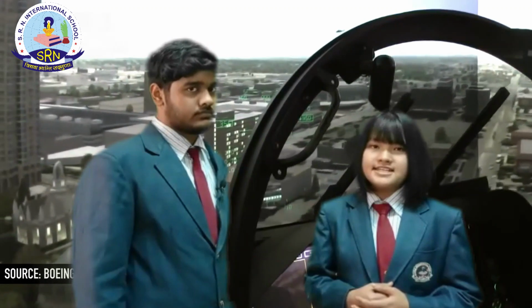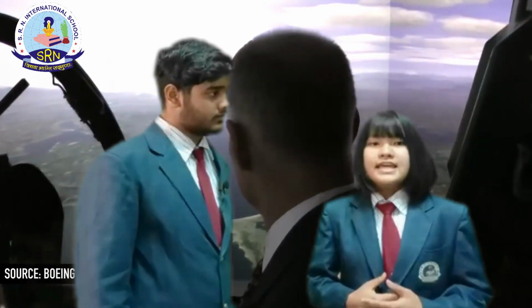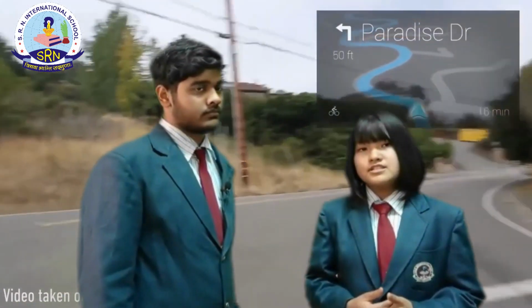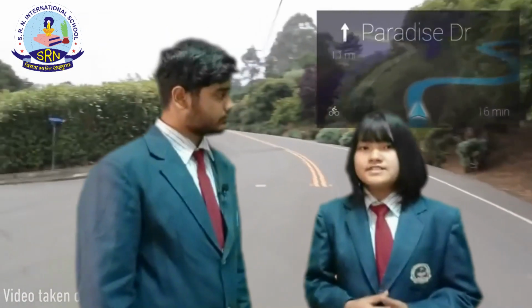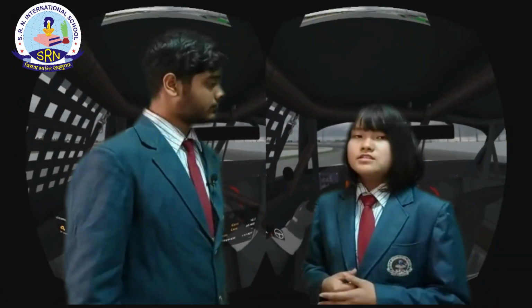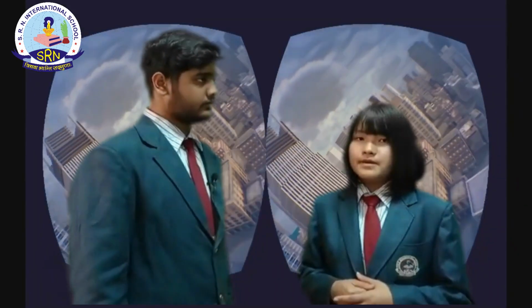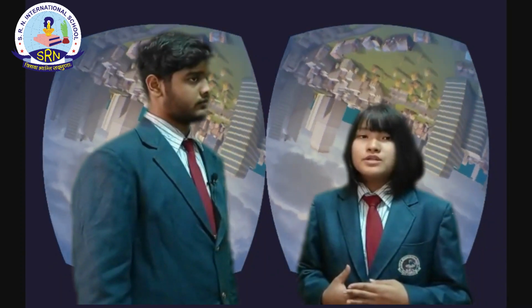I watched a movie with VR. Currently, a standard virtual reality setup has a headset and multiple controls, generating an environment with realistic images, sounds, and other sensations that simulate the user's physical presence. The effect is commonly created by a VR headset, which consists of a small screen mounted in front of the eyes, but it can also be created in a specially designed room with multiple large screens.